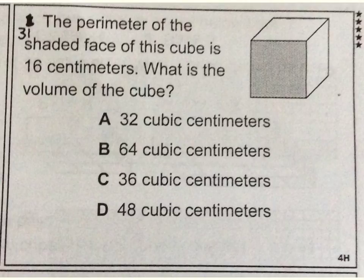Number 31. The perimeter of the shaded face of this cube is 16 centimeters. What is the volume of the cube? Remember, if the perimeter is 16, that means all the way around is going to be 16. So figure out what it would take for each side to add up to a total of 16.